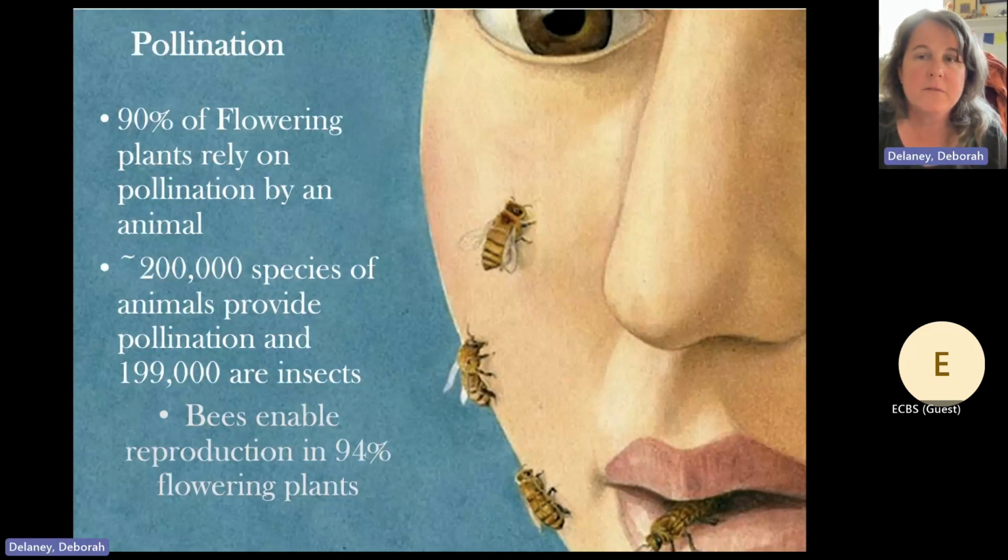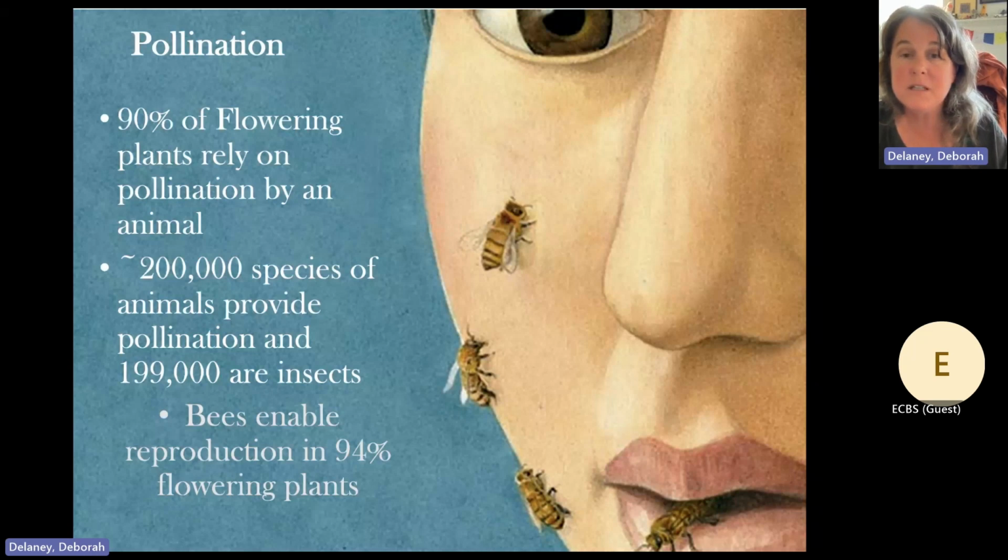So we kind of know this. This is our gospel when we're talking about the importance of honeybees, that 90% of flowering plants rely on pollination by animals. And I love this: 200,000 species of animals provide pollination, and guess what? 199,000 of them are insects. So people who don't like insects, then you can just stuff it, as far as I'm concerned. And bees enable reproduction in about 94% of flowering plants. You can't disagree with these statistics, and realizing that insects, and bees especially, really support us and our livelihood in terms of providing food.